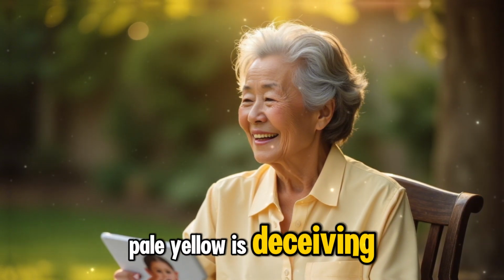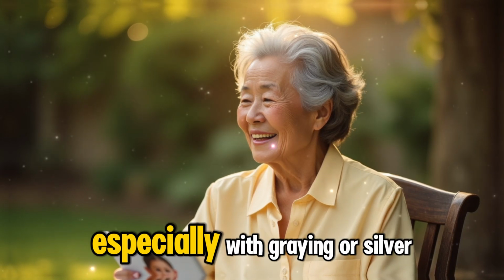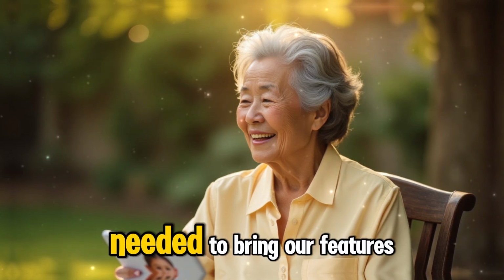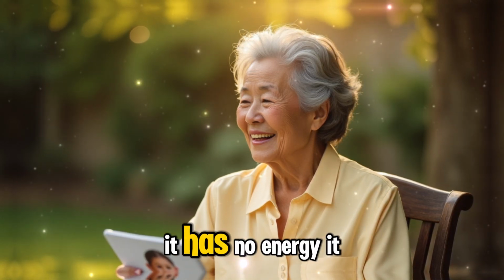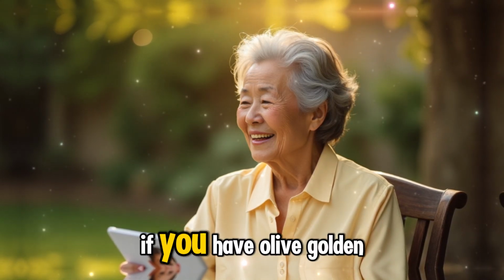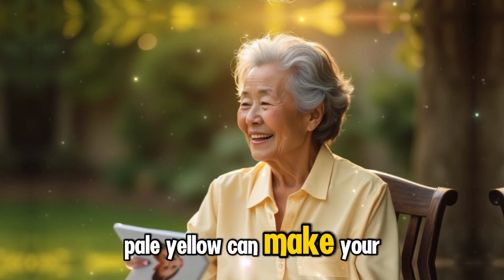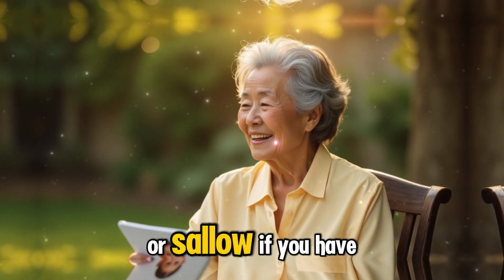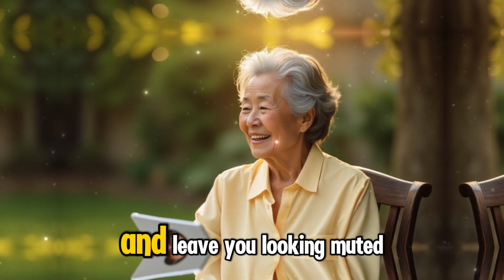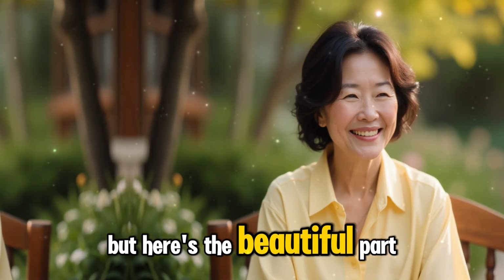Pale yellow is deceiving. It looks soft and pleasant on the hanger, but on mature skin, especially with graying or silver hair, it tends to wash us out. It lacks the contrast needed to bring our features forward. It has no energy. It doesn't add warmth. It takes it away. If you have olive, golden, or even fair skin, pale yellow can make your complexion look uneven or sallow. If you have deep skin, it may blur into your undertones and leave you looking muted, not radiant. But here's the beautiful part.